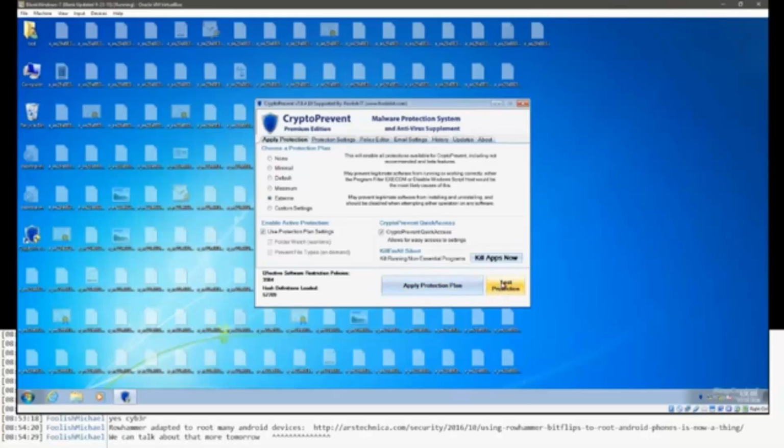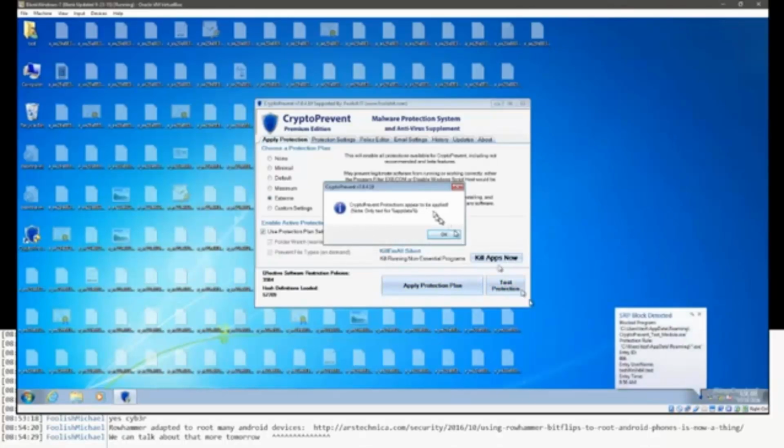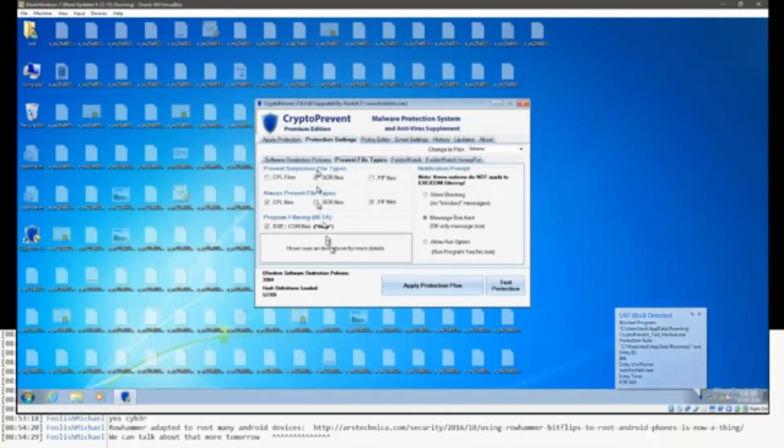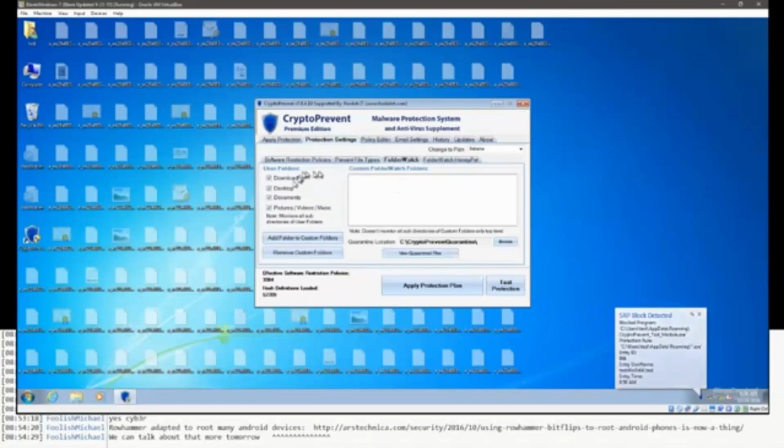All right, so if we hit test protection now, we can see things were blocked. And if you look down here, you'll get a notification using the Tray app. So that'll tell you a little bit more about what was blocked and why. And that will be available for any of the protections. So any software restriction that blocks stuff, you'll get a nice little notification like that. Any filter module items that get blocked, you'll get a nice little notification like that. Same for the folder watch, anything that gets quarantined, you'll get a nice little notification about that.